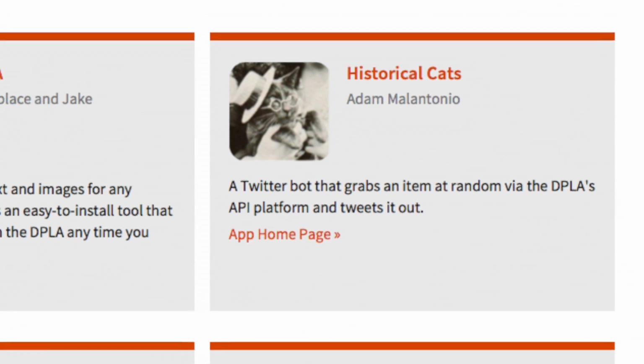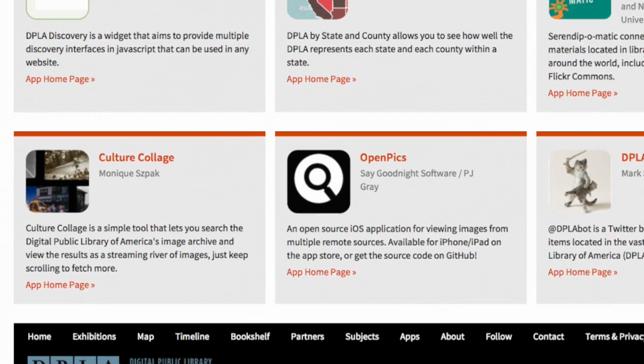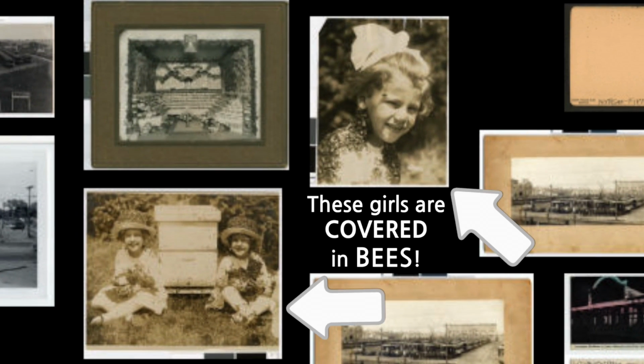I have to point out the historical cats app. I'm more of a dog person, but I still think this is pretty great. My favorite is the culture collage. Here's a part of the collage generated for me when I searched for the Minnesota State Fair.